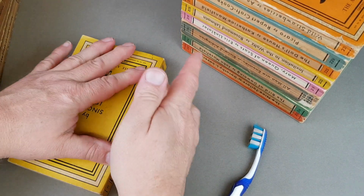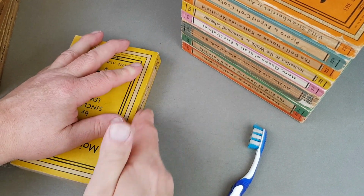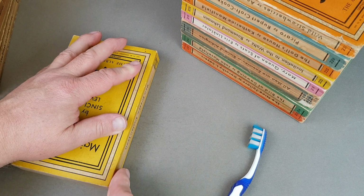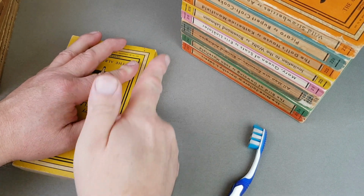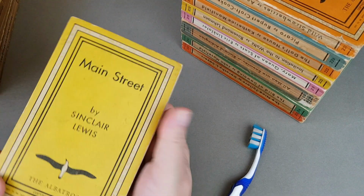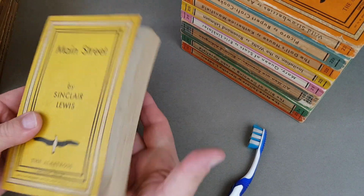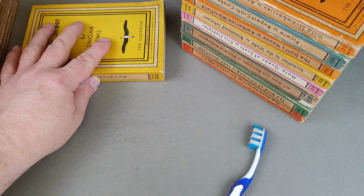Big thick book this one, so it's not surprising that the spines come away a little bit. There we are, that's absolutely fine now. Problem solved.